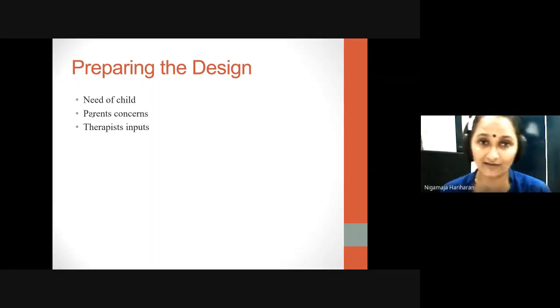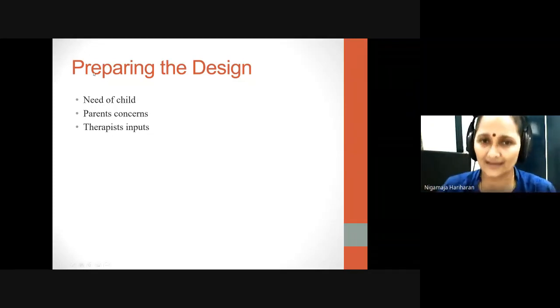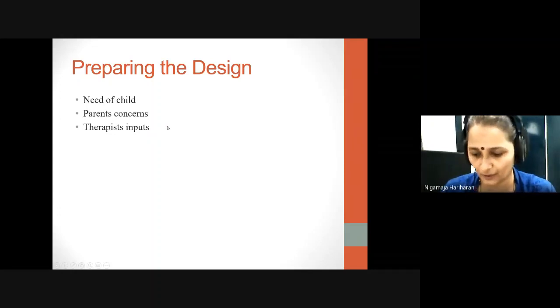The child does not have adequate control. So these are things which are important for us when we are designing the furniture, because we want to have good position. We don't want the parent sitting by the side all the time correcting the position, right? And as a therapist, obviously your input is very valuable, right?